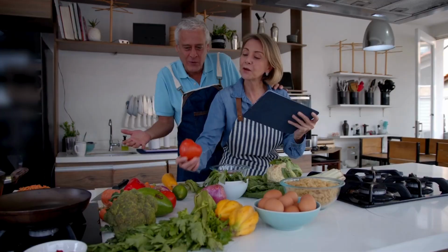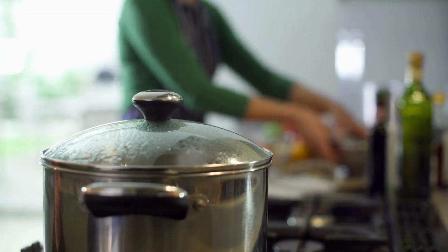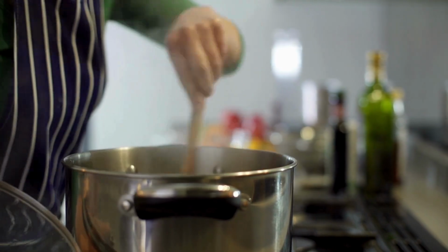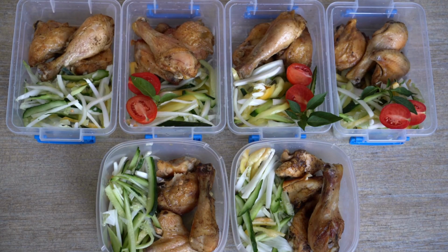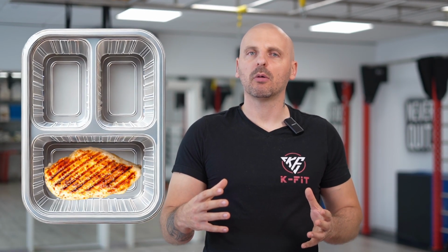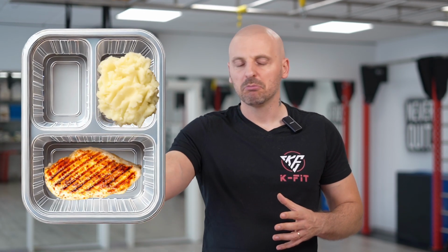And then you cook all the proteins you have in your fridge. For example, the salmon, the sausages, the chicken, shrimps, everything you have. You start to cook it and you cook all of that at the same time. And when you do it, you just put the things in the different containers, mixing, for example, a bit of cauliflower puree in 4 of the boxes, and then some carrots in another one. That was for your vegetables.